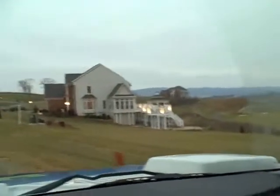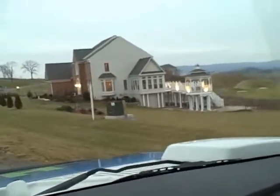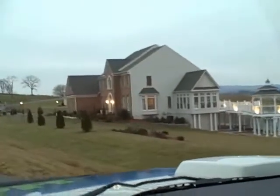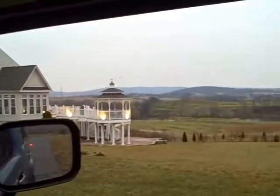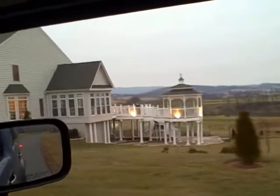It has an excellent view to the back, as you can see. But I'm going to show you a better deal than that. I'm going to show you 4204 Maryland Court. It's a beautiful home. But I will show you how to get something similar to this house at a much less price.